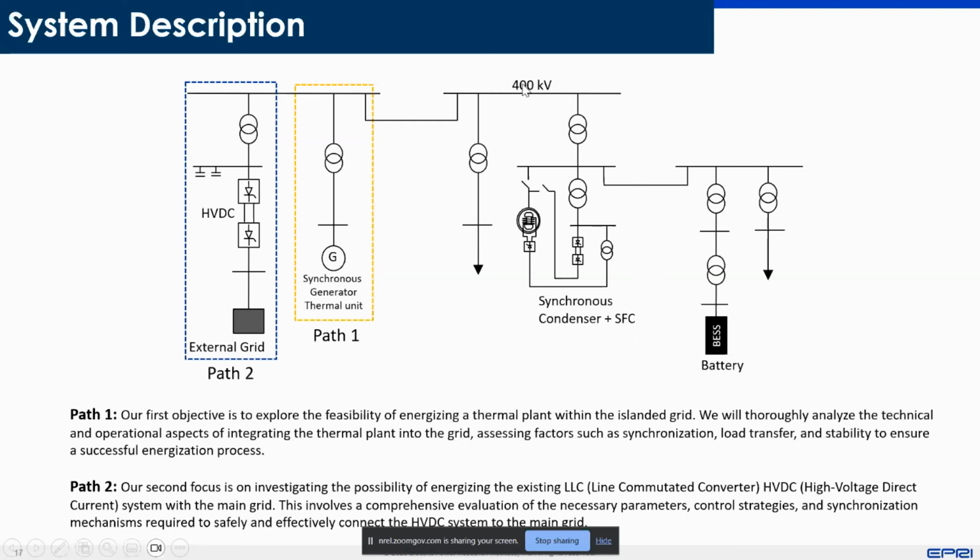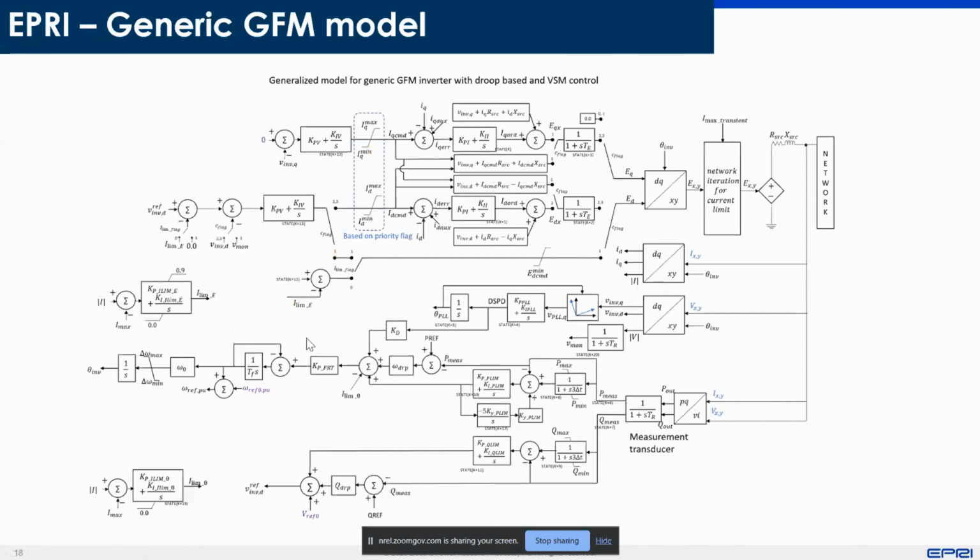And next, the final goal of the energization is to reach either one of the two goals, which can be a synchronous generator, which is a thermal unit in this case, or to reach an HVDC connection link that connects this islanded grid to the mainland, in this case represented by an external grid.